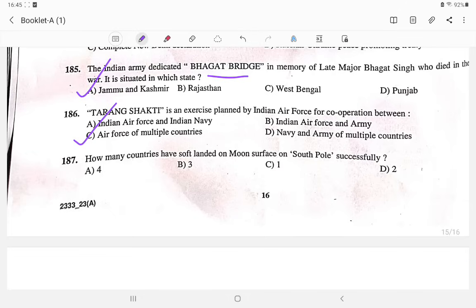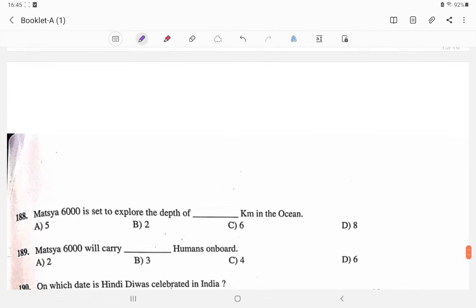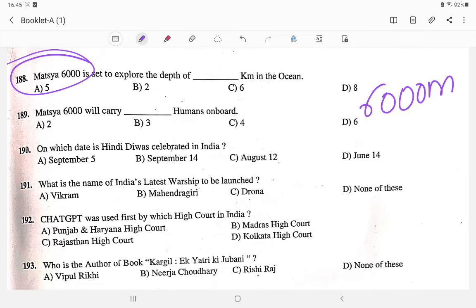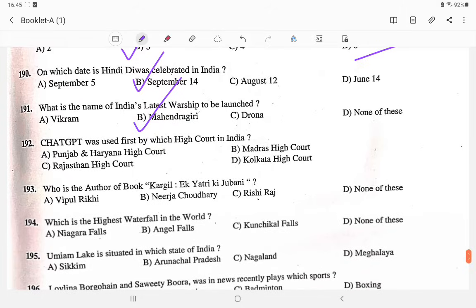First country to land on the South Pole is India. Probably it is India, so it is one. Only India has launched it. Matsya 6,000, how many kilometers? Already the question answer is 6,000 meters. So it is 6,000 meters, converted to kilometers, 6 kilometers. Hindi Divas Day, September 14. Latest India warship Mahendragiri.